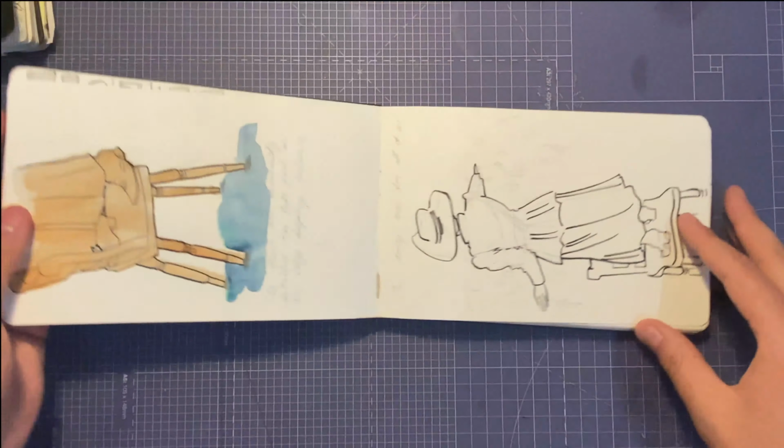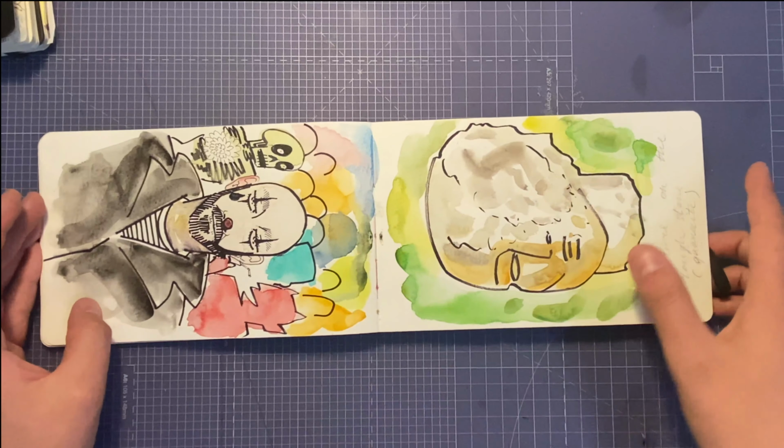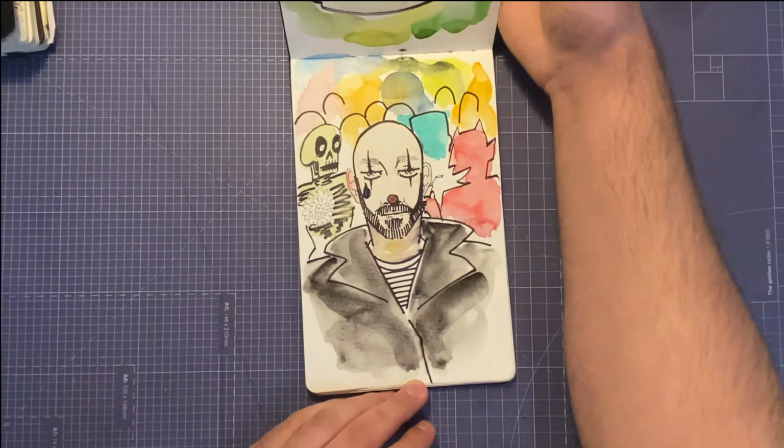More drawings from different locations, different people. This was my Halloween costume in, I think, 2019, of course before lockdown, and it was a mime, a French mime. So this is Marima Head number 5, if you remember.